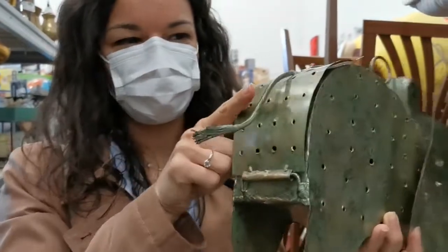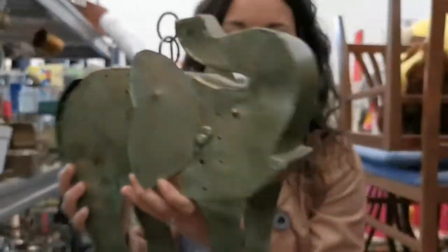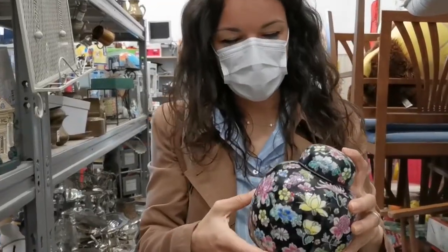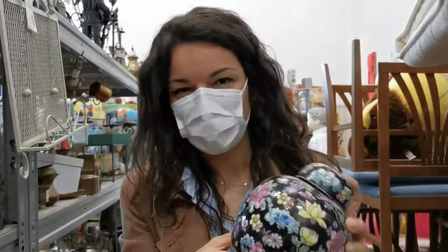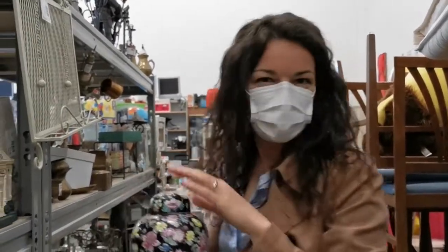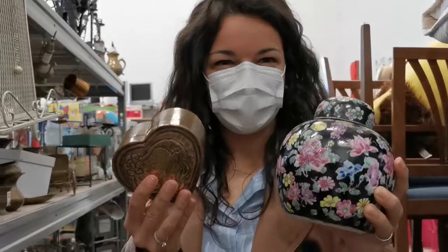Look at this! So cute! I think I like it. Last time I came here, I saw this one and I left it here. And then I started thinking about it and again, and now I'm here again. I'm gonna take it. Yes, I'm gonna put this at the cash desk.